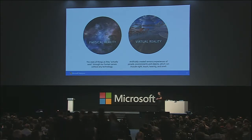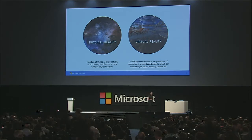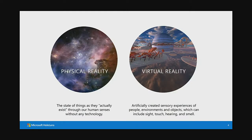So mixed reality. Now, you could trace this term back to the early 90s, really. And I found a paper online written by some respected researchers in the field. And they sought to define the display technologies that were available at the time. And they came up with this idea of the reality-virtuality continuum.